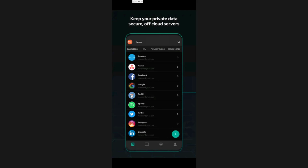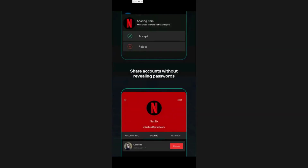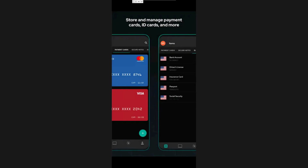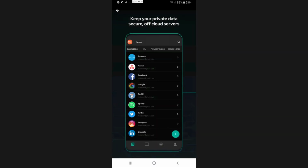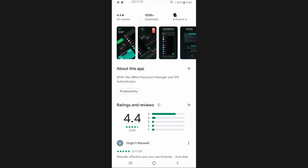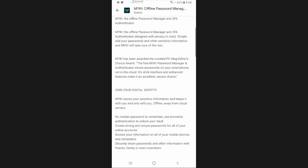But the interface is very clean here. It definitely stores all the information that I needed. I believe there were some form filling capabilities in here if you wanted that as well. I don't remember for sure. But it's got a really clean setup, and this is definitely my pick again for the best password manager that is offline, completely not cloud-based. So if you guys are interested in something like that, this is definitely the way to go.